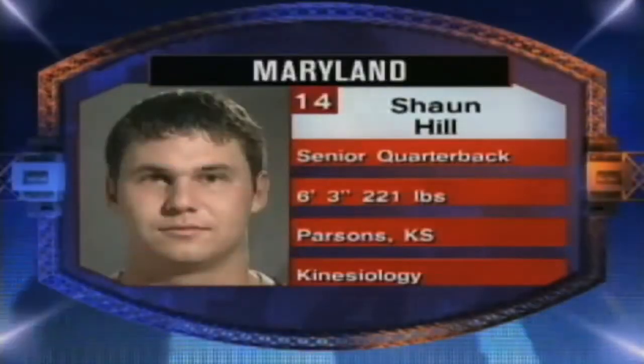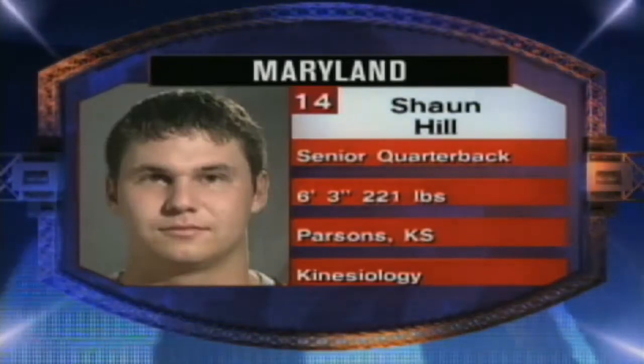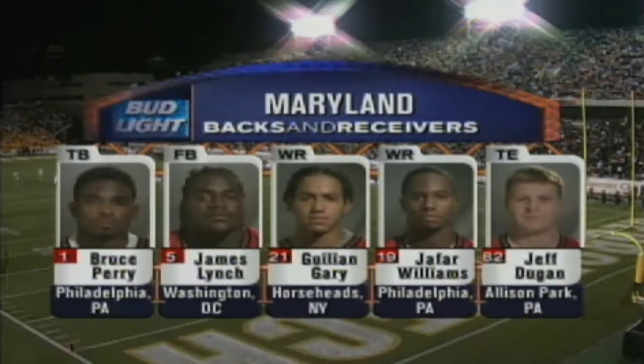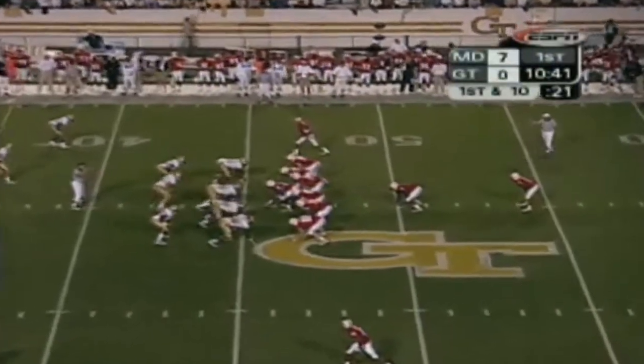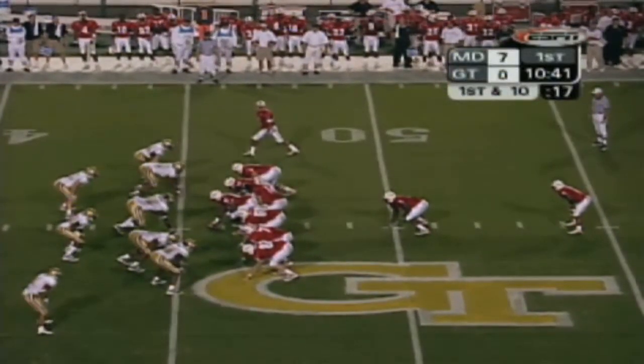Well, Sean Hill, the senior quarterback, making his 9th start, 6-2 as a starter, 6 touchdowns, 3 INTs this year. He's joined in the backfield by Bruce Perry, 100 yards in each game this year. Lynch is a blocker, Gary's their top receiver, Jeff Dugan's really a blocker as well. They don't have a Barry Bonds to hit a home run in the wide receiving corps, but they have some guys who can take it out of the yard sporadically.